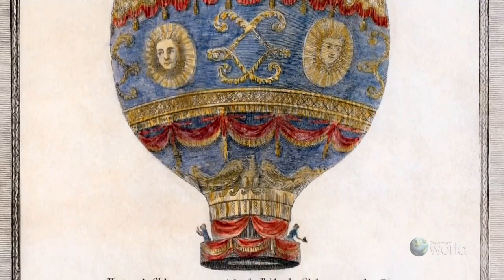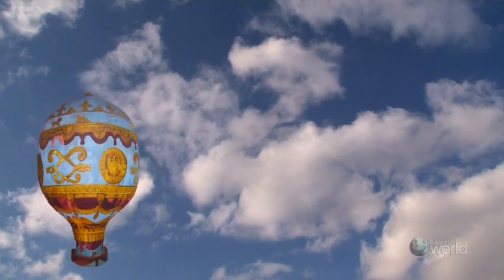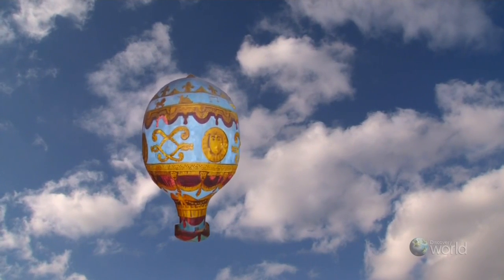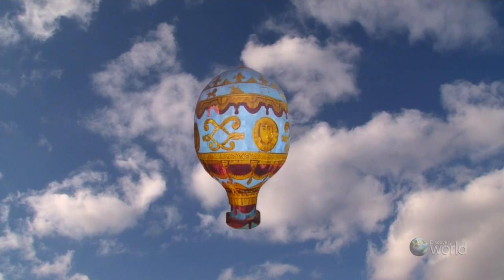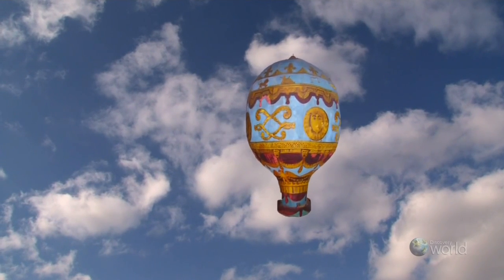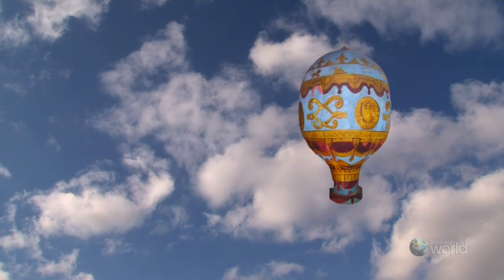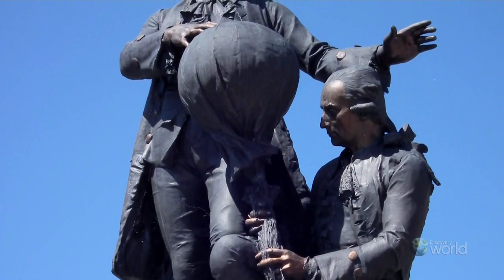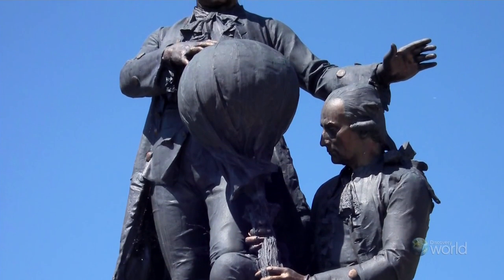Before sending humans into the clouds, the brothers did tests with animals to find out if living creatures could survive breathing at such elevated altitudes. So you could say the first real balloonists in history were a duck, a rooster, and a sheep, which all duly went up and down in the balloons.